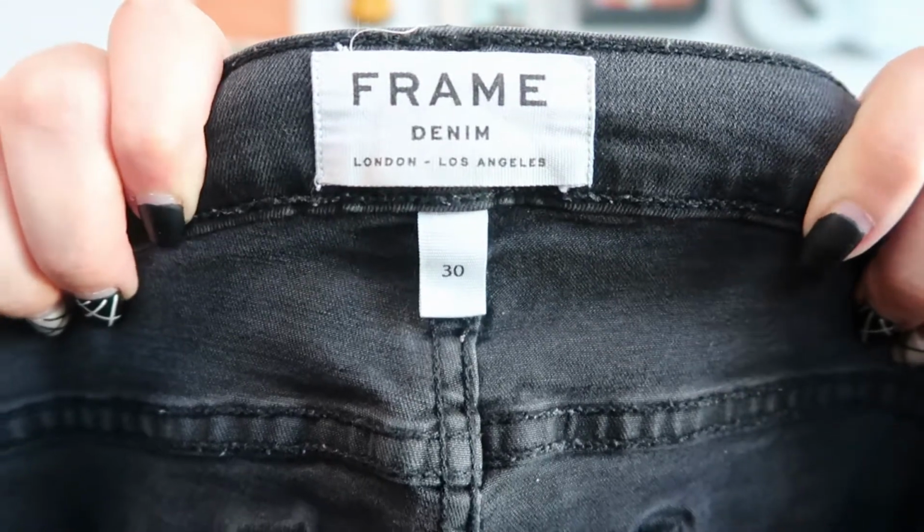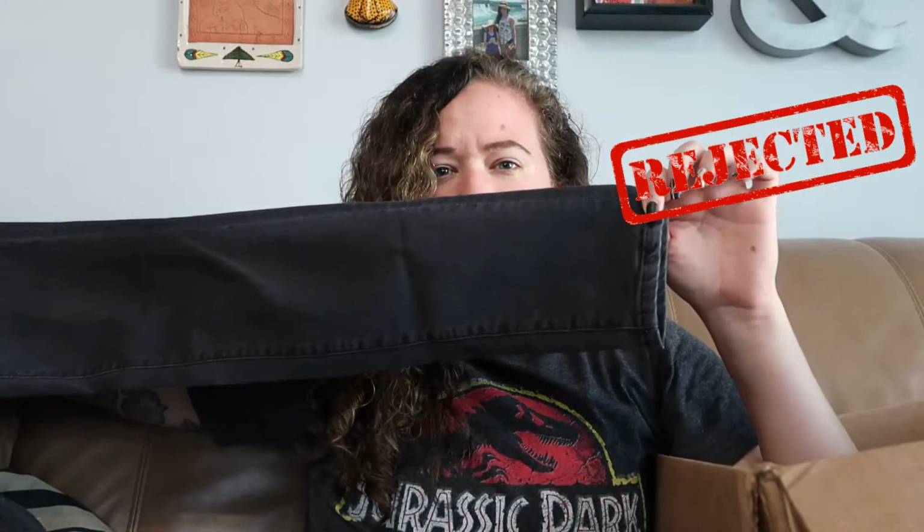These are Frame. I thrifted these, but I have terrible luck with Frame. So The RealReal will probably price these at $50, and then maybe they'll sell, maybe not, but I paid under $5 for these. These are skinny leg. They're the Le Skinny de Jean? I don't know. I don't speak French too well.